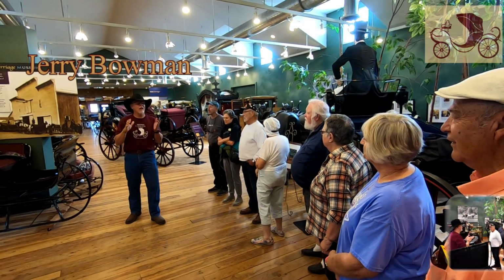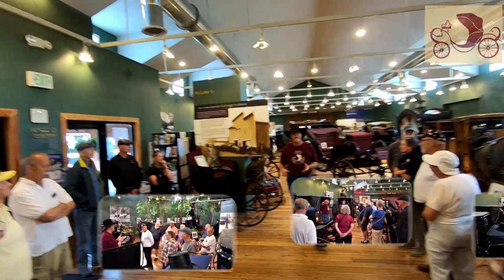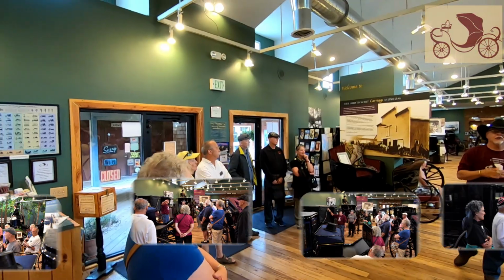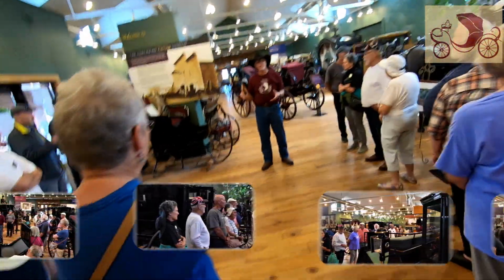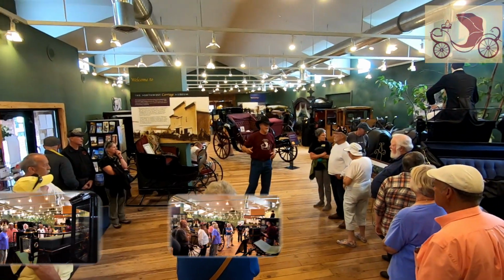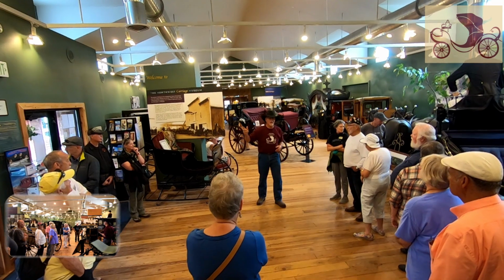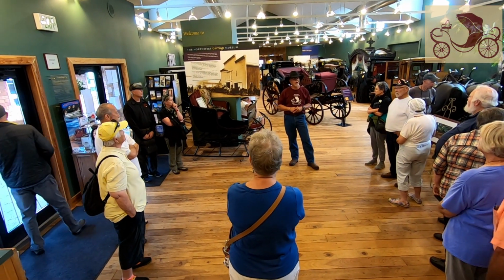Actually, I'm a historian on all these carriages. We do conferences, we do museum talks and all kinds of stuff, and I actually restore these. I have a shop at home. Lori mentioned we've got 55 in the museum right now. 56 and 57 are in my shop being worked on right now. 58 I've got to go pick up next month in Idaho. So we're always building the collection, and we have a lot of fun with them.